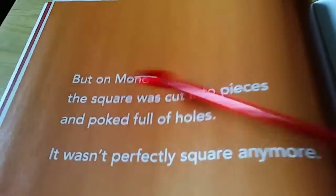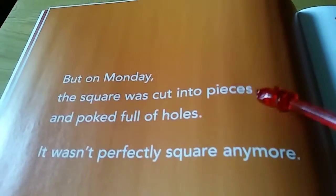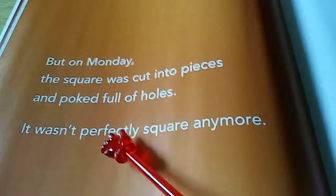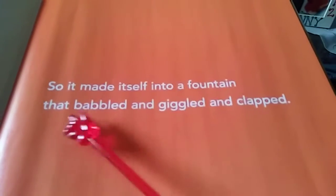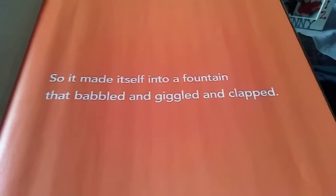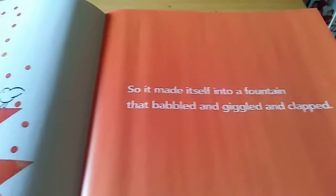On Monday, the square was cut into pieces and poked full of holes. It wasn't perfectly square anymore. So, it made itself into a fountain that bobbled and giggled and clapped. Did you know a fountain could do all those things?